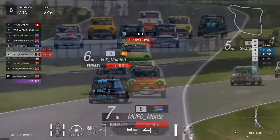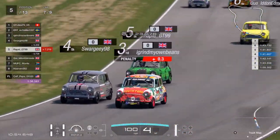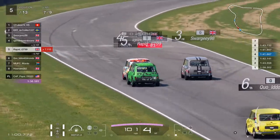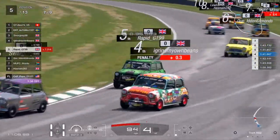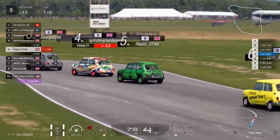Let's jump a bit further back. Swagai looking to get the move done on the right hand side. Here we go, Swagai in, up into P3, I'm sure. He's had a slipstream as well. And Rapid GT looking for a place to overtake. Is he going to push along a little bit here? Goes for the little cut on the inside. Nope, brings it back. Just lets off the throttle a little bit here. Can see what's happening up ahead. And Swagai currently in P3.